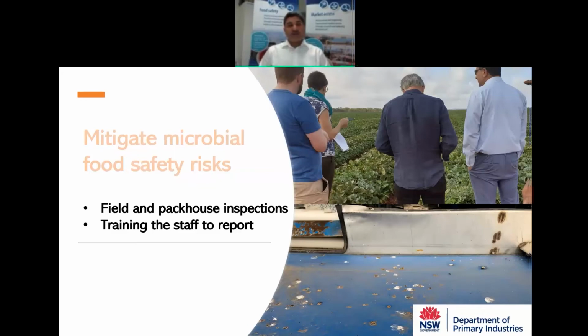So we also recommend that before picking the fruit, farm managers should do a thorough inspection of the fields and also train the staff in noticing the intrusion of domestic animals or even wildlife. So these inspections are useful in locating any animal intrusions or the animal feces or sighting of bird droppings in a packing house. So we recommend that inspections are important to prevent any food safety failure on farm.